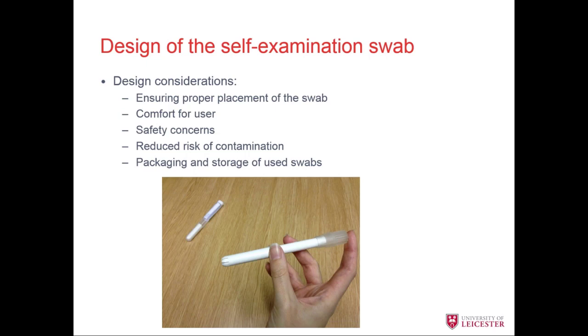And in terms of the design of the self-examination swab, the prototype that we used in this study was basically modeled on existing feminine hygiene products, so in this case a tampon applicator with a DNA swab inside of it. There are a number of things that we need to consider in the design of this product. We need to ensure that the swab, when it's used, is placed properly for maximizing the chances of getting male DNA. We need to keep in mind the comfort of the user, so we want to make sure that it's comfortable to use, it's not painful to use, it's relatively easy to use.